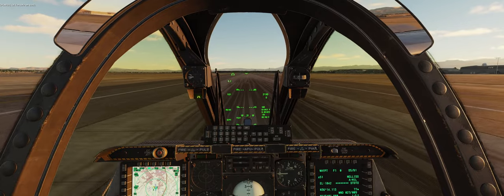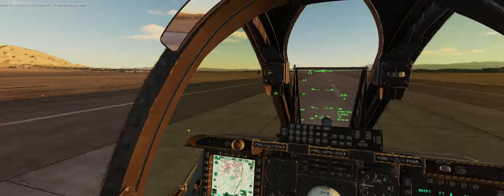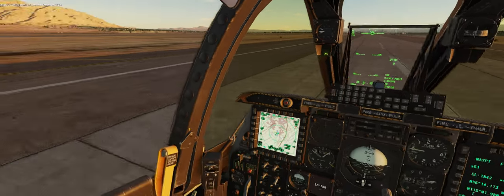Okay, I'm safe on the deck. Roger, taxi back to Thunder and I'll catch up with you there. Devil 1-1, contact ground on 257.8.